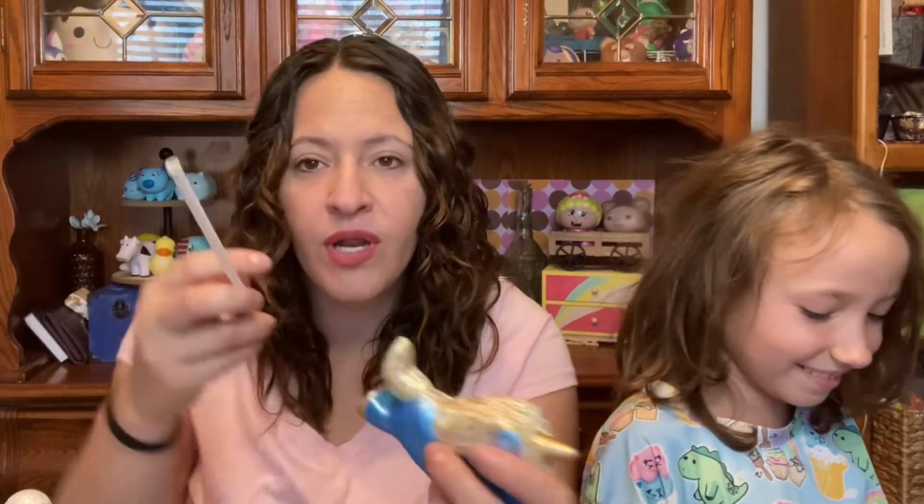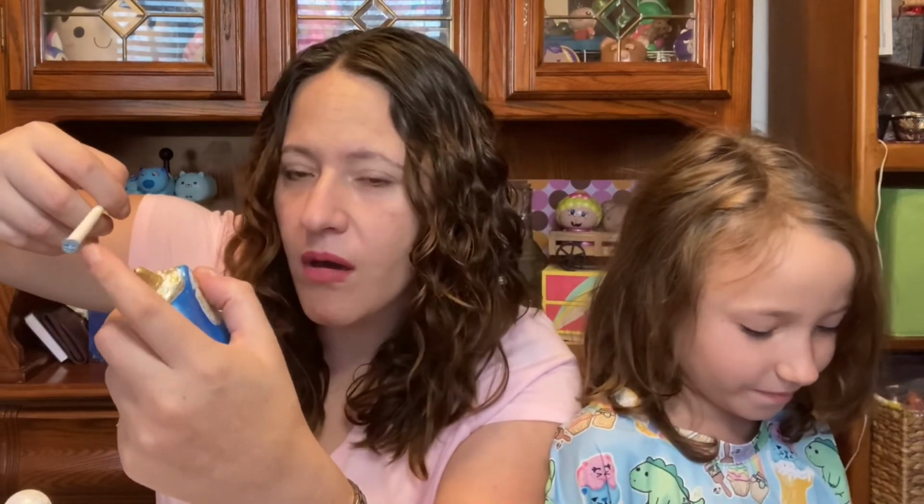Okay, so this, I glued a nail on it. So I'm going to actually stick it through the squishy and it'll come out the other end. So I'm putting a hole through his body. And then I'm going to put a little magnet. I'm going to glue it on top and then the screw will stick to the magnet.